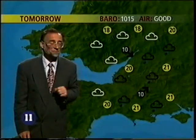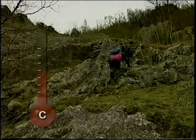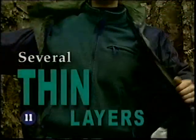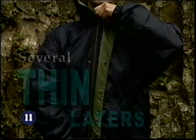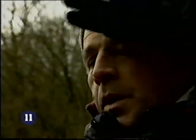Always check local weather forecasts before setting off, and remember that temperatures drop by 2 degrees Celsius with every 1,000 feet you climb, so relatively warm valleys can lead to cold or freezing summits. Clothing should protect you from wind, rain and cold. Several thin layers trap more air and are warmer than one thick layer. And you should always carry a hat. You can lose 30% of your body heat through your head. Adjust clothing if you're hot or cold, as sweating or shivering loses valuable energy, which can lead to hypothermia.